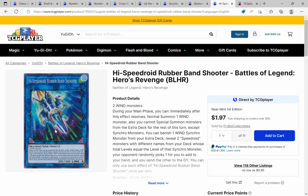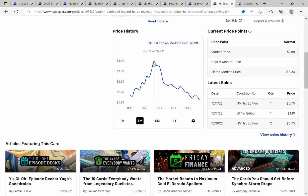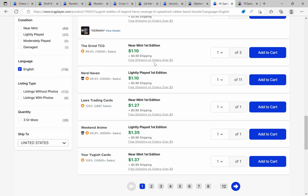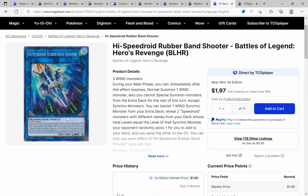High Speed Roid, Rubber Band Shooter. This card, I think I already sold these at its hype. I have 3 left. They were even higher, maybe $3-4 at one point, and I very much just unloaded these cards because I was convinced that this was gonna be the next combo piece for Speedroids, and yeah, no, that was a fail.